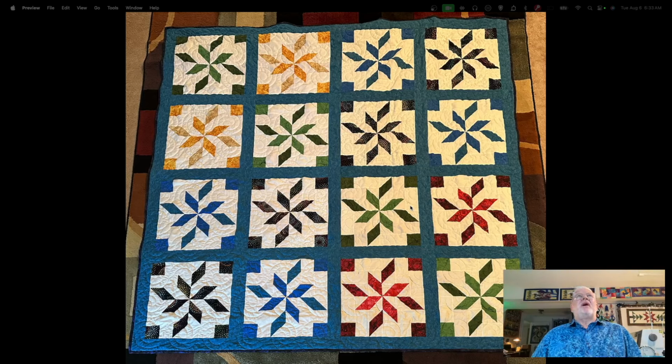But anyways, it's all quilted. You can see the quilting in this one a little bit better. It was a very simple design, just little curly cues all across the quilt. And yeah, I really like this quilt. I think it turned out nice.